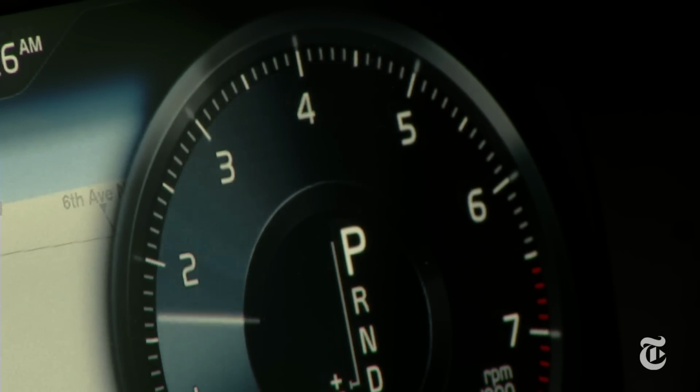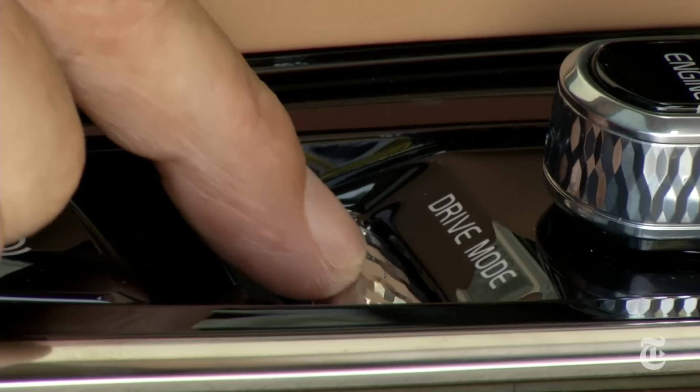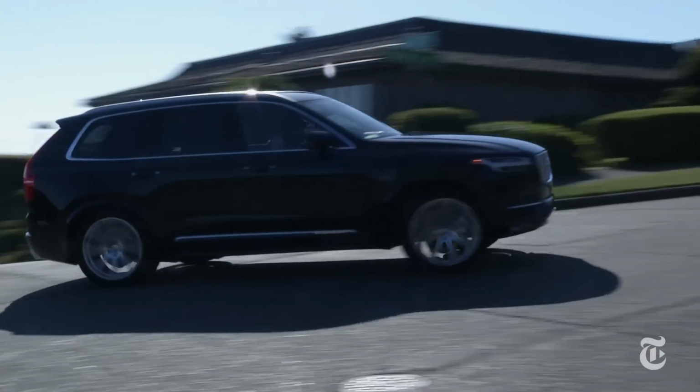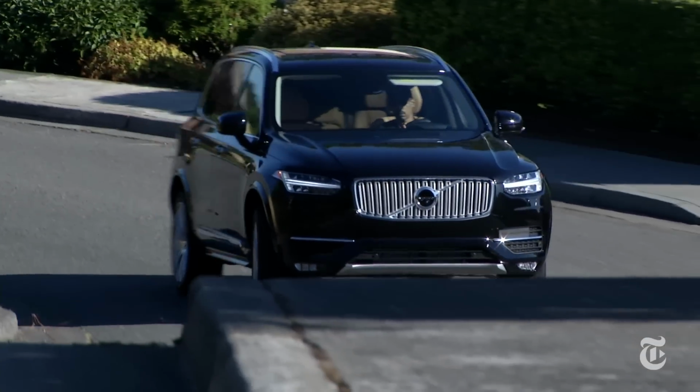There's no character from its exhaust note. The transmission is an 8-speed, and there are drive modes to suit your mood and terrain. All-wheel drive is standard. There is a noticeable difference to those drive modes, all calibrated spot on to their mission.